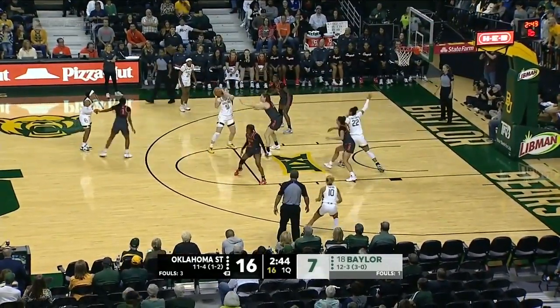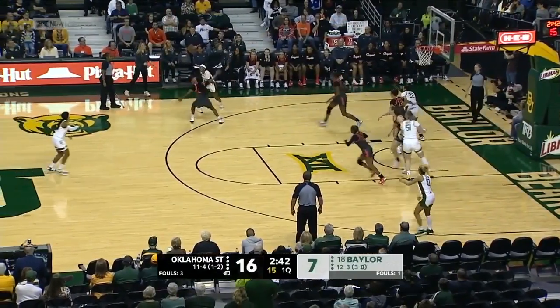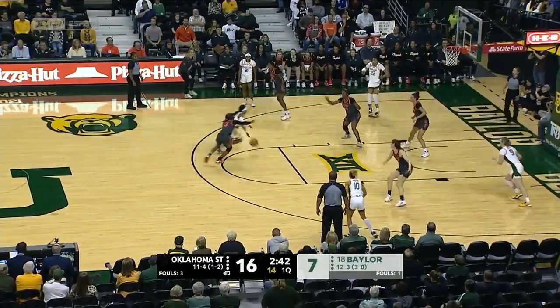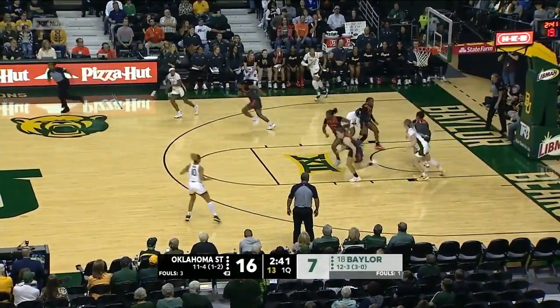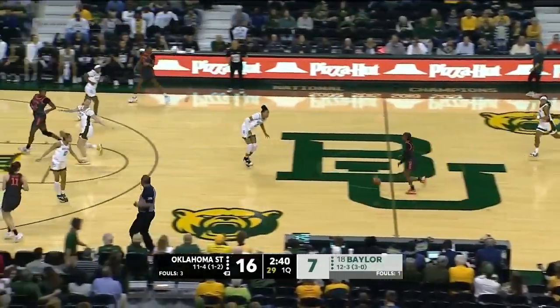No look pass to Bickle. Fauntleroy off the floater. Very interesting. Oklahoma State in this zone defense, and Baylor not taking advantage of getting the ball into the middle of it.